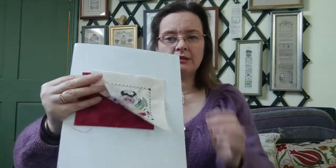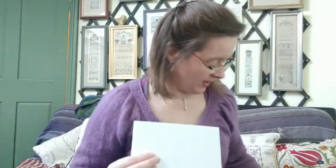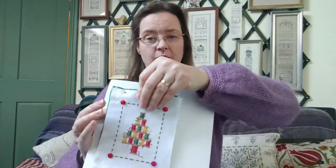And I've got this lovely rich burgundy fabric to go on the back. Again, I'm hoping to get these finished in the next couple of days before I go back to work.